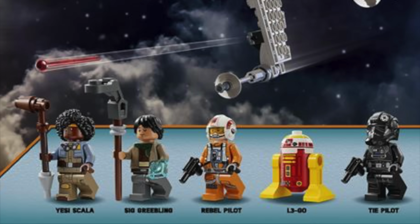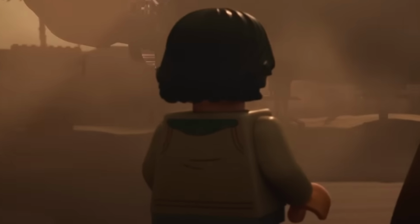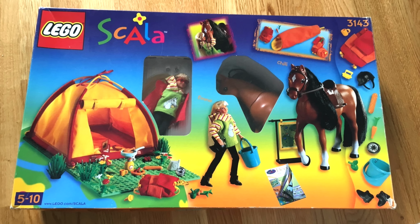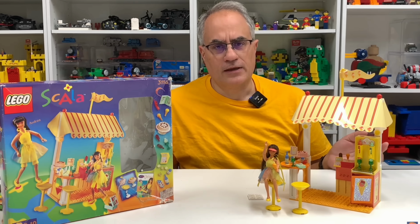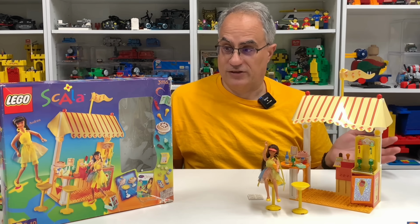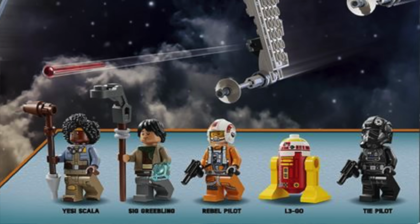The other figures in this set are characters that are in the show with Yessi Scala and Sig Griebling. The Scala last name may be an old Lego theme reference, although it's something very few people would pick up on, so it might just be the name they came up with, but it does happen to also be the name of an old Lego theme that I know of, so I'm pretty sure that's why they would make it that. The only thing worse than talking about Scala is, I guess, watching the video on it. And then Sig Griebling. Griebling is like a technique that you use in mock building. Don't ask me how I know that, because I don't build mocks, clearly, but it is a technique that you use in mock building.